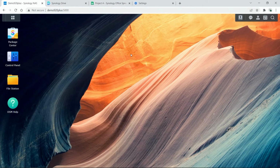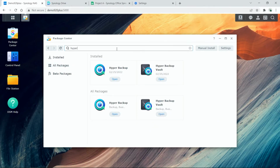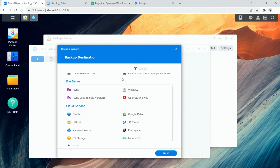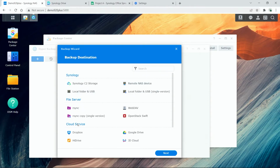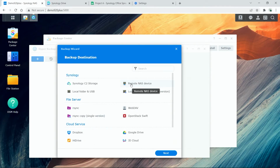After knowing how to sign into your NAS securely, next we will show you how you can back up your NAS to remote destinations. First, we need to download the software. Go to the Package Center and download Hyper Backup. Here we already downloaded it, so open the application. Select Backup Destination. You can see it supports many backup destinations. You can back up to another Synology NAS, file server, or to the cloud. Here we will show you how to back up to another Synology NAS. Please make sure the backup destination NAS already has the Hyper Backup Vault downloaded.